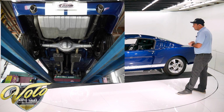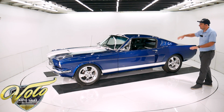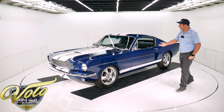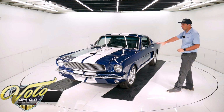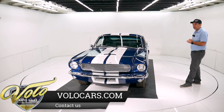The body is really clean and straight. The panels are straight, the roof, the hood, the trunk, everything is straight, fits real nice. No signs of damage or rust blisters, nothing like that. The Guardsman blue paint is laid out real nice. It's got a metal flake, it's laid out evenly, and it has a very glossy clear coat.